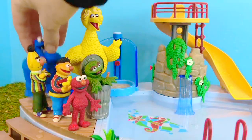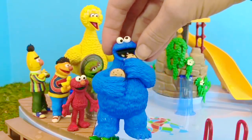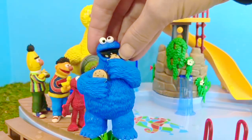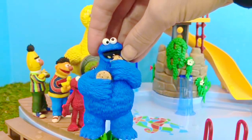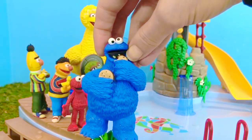What about Cookie Monster? Cookie Monster can't stop eating cookies. Sorry, Cookie Monster, there is no food allowed in the pool. You'll have to stay outside of the pool and eat your cookies. Nom nom nom.